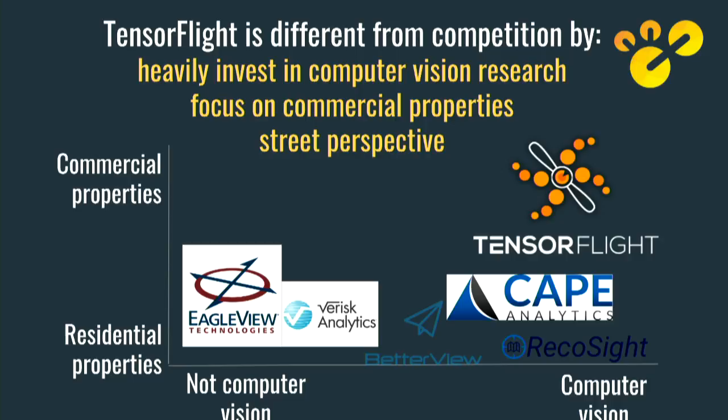And why are we different from the competition? In the first place, we don't focus on residential, we focus on commercial. There is no single company that focuses on commercial properties today. We look at the street perspective, and we heavily invest in computer vision. So we have a few PhDs and a few representatives from international Olympiads in informatics in our team.